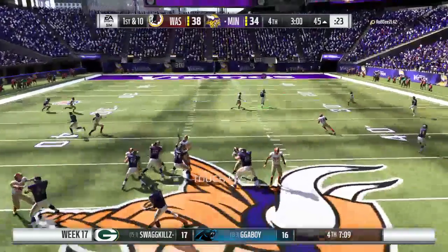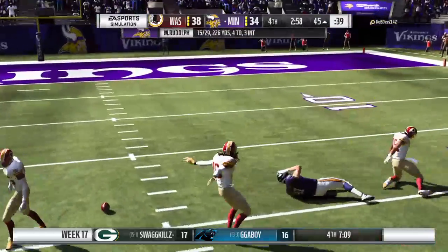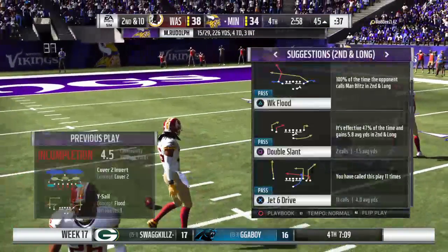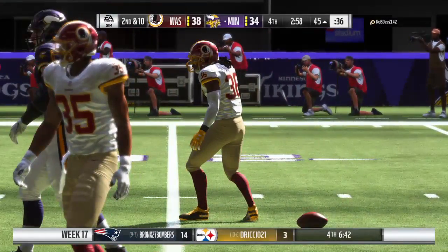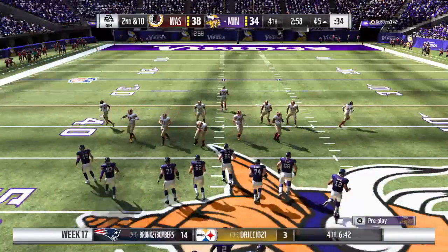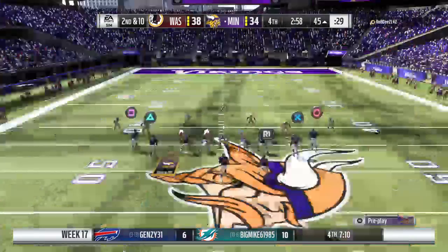On first down, it's Rudolph. He couldn't quite hold it. Got hit. Ball pops out. Incomplete. You get a tight end like this, and you know he's used to dishing out punishment, but here, he's the one that has to absorb the contact, and as a result, unable to hold on to the football.